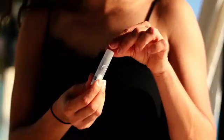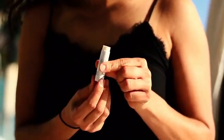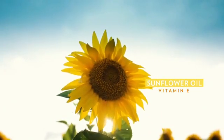Besides this, you should remember to protect your lips, and for that we have Sunright Lip Balm with SPF 15. It contains ingredients such as sunflower oil and vitamin E, so it's really going to give some moisture to your lips and at the same time protect it from the harmful effect of the sun. So stay safe and enjoy the sun.